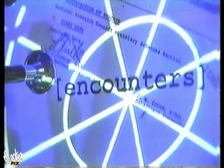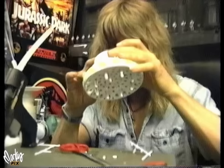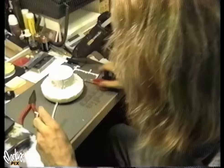Okay, then I was on a show called Encounters, where I was hired to show how easy it is to fake a UFO shot. I had this little cutout of a building, I think that was just a photograph. By the way, that Jurassic Park pinball machine in the background, Sega Pinball gave me that because I did the artwork on that game, but that's a whole other story.